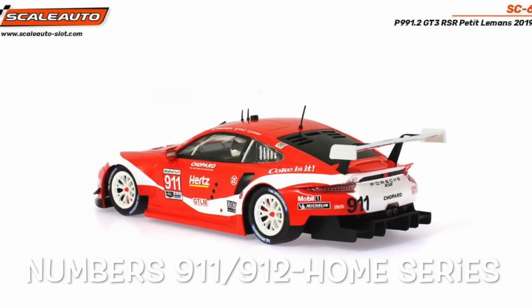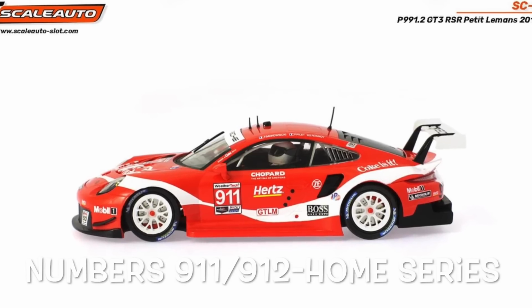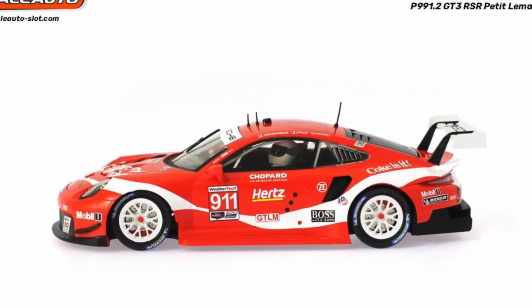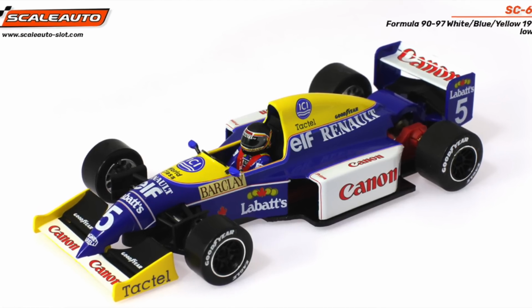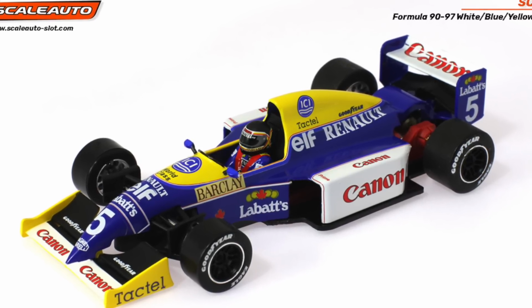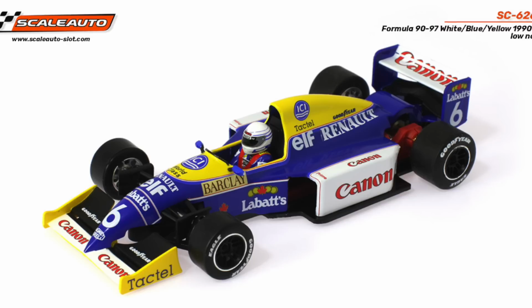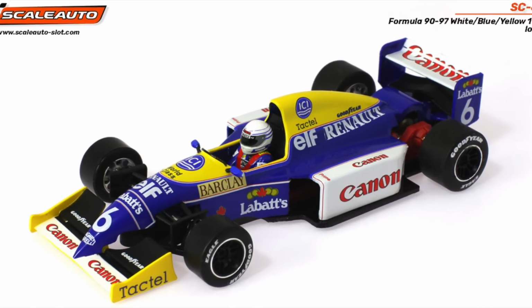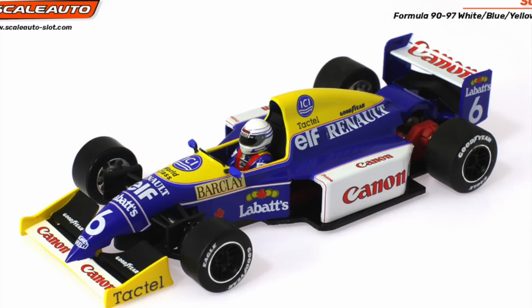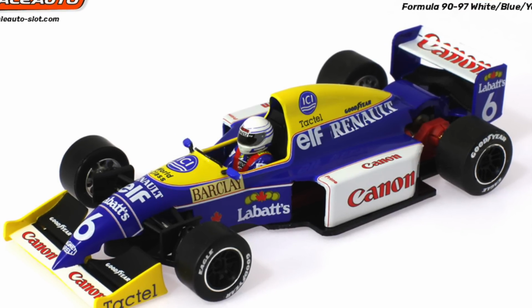Galado, Porsche RSR 911 that's coming out. This is the number 912 Coke car. It was just being shown on their Facebook page. This car, I believe, is going to be shipping very, very soon, along with 2 new liveries of the Canon / Elf / Renault, the low-nose Formula 1 car. This is a 1990 car, number 5 and number 6. And those 3 different cars should be shipping very soon, I believe, from Scale Auto.